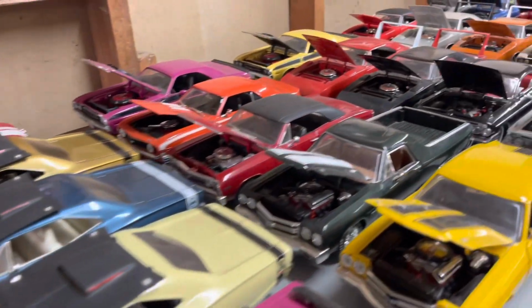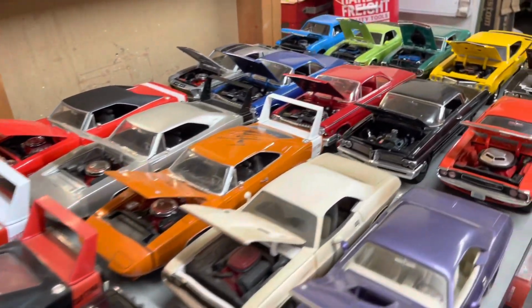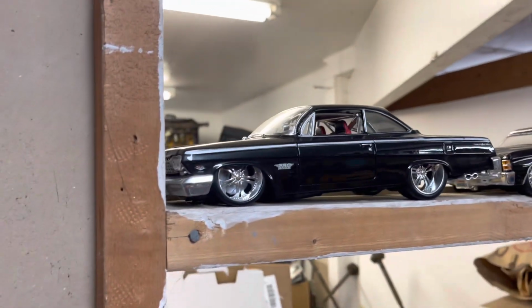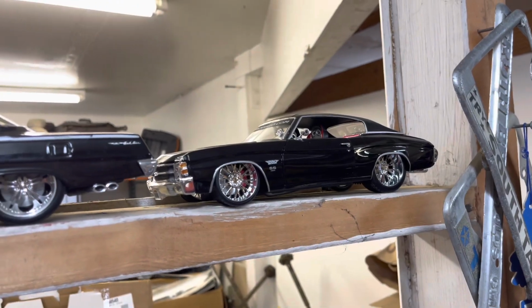If you didn't know, I am a diecast fiend, but especially for 18 scale. Love them. These are new. These are from like 05 or something like that. So yeah, I got those at swap meet. Most of the stuff I got from swap meet.